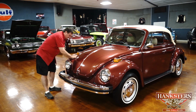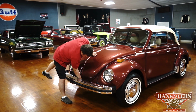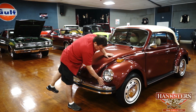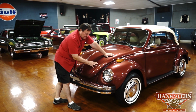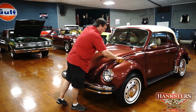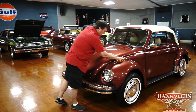No dents or marks on these fenders anywhere. No chips. No chips even down low on the front fascia, on the front pan. Nothing around this headlight either. The bezel on this one is the same as the other one, just thick with chrome, very nice. Again, you can see the chrome on our parking light turn signal on the fender here, just as nice.